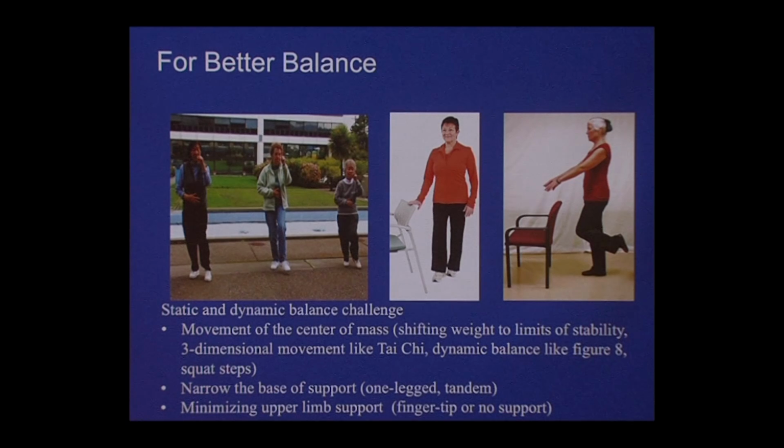So, I talked about better balance and high challenge for balance. Here we've got some activities that move the center of mass, so shifting your weight to the limits of stability. Things like Tai Chi are great for that. Also doing dynamic balance, like walking in figure 8 patterns. That's moving the center of mass over the base of support and maintaining your balance.